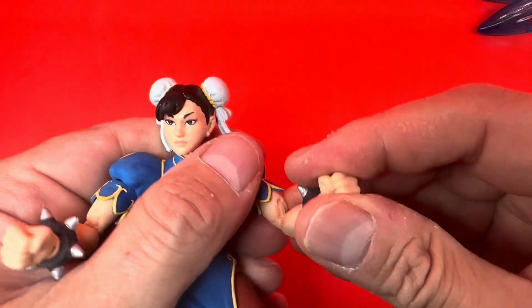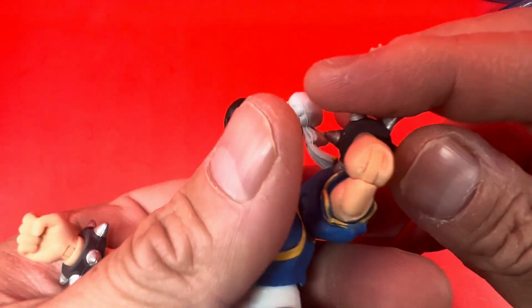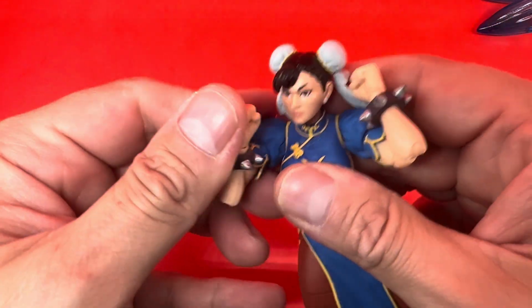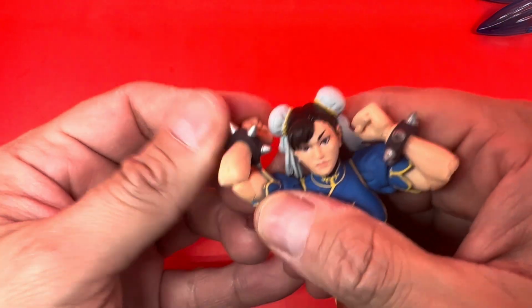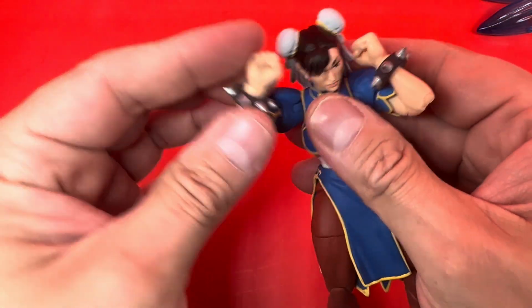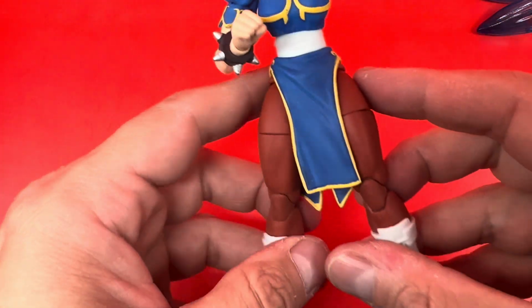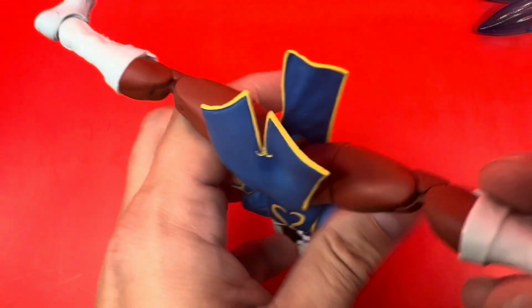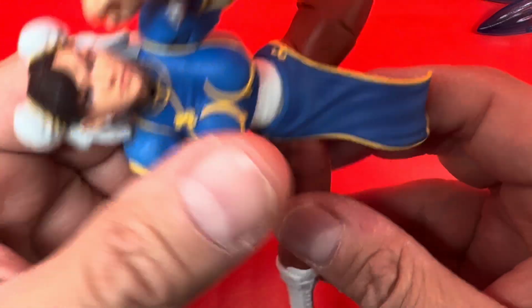So let's see if you can pose her. You got the double jointed elbows, which is cool. And that helps a lot with posability, especially with these figures. This one doesn't want to move a little bit because, yeah, I don't know. And let's see, the legs go out like that. Spinning bird kick. I remember that cool move.